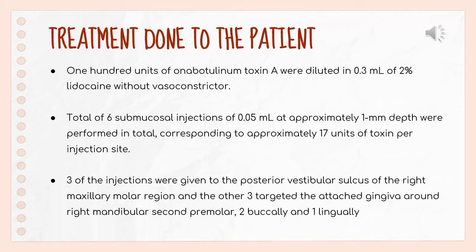At first, the dentist did a local anesthetic block of the right mandibular second premolar and a right nasopalatine block. However, it only gave temporary pain relief. So, in this case, the dentist decided to give botulinum toxin in addition to her current medication regimen.